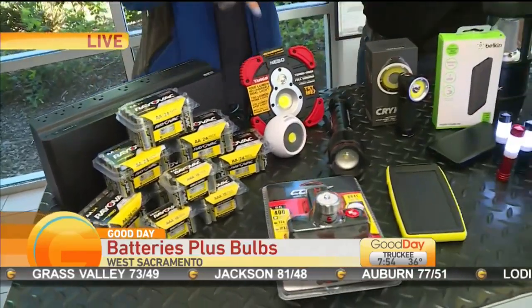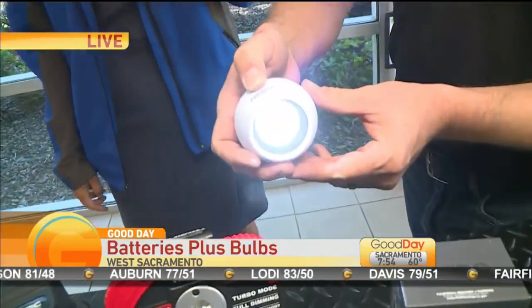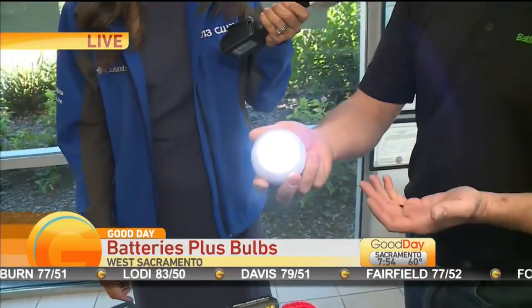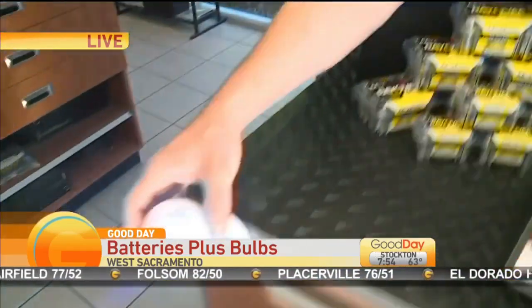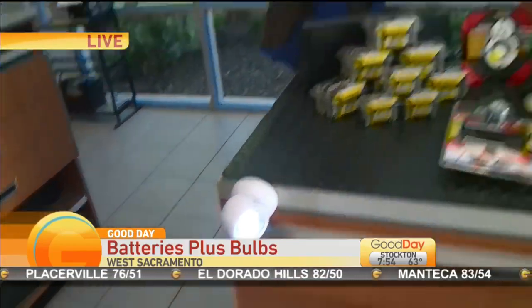Moving along here. This is a battery-powered light that turns on like this. It's really handy. My wife and I use one of these under our stairs where there's a cubby space, but you could also use it when the power goes out as a flashlight. It can stick onto the wall and swivel wherever you need it. Pretty neat little device. It's a really bright light, which is nice to have.